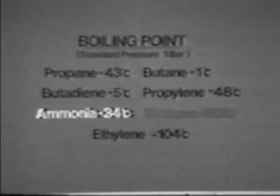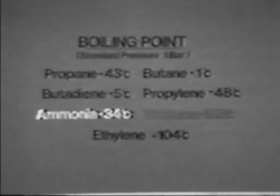The semi-refrigerated ship makes use of this phenomenon. Here the cargo is semi-pressurized and thus can be allowed to reach a higher temperature than in a fully refrigerated and non-pressurized vessel. But now back to boiling point itself. Here are the boiling points of the more common cargoes given at the standard pressure of 1 bar.